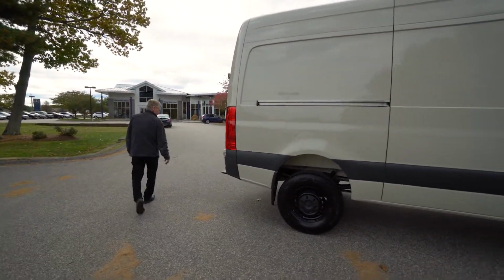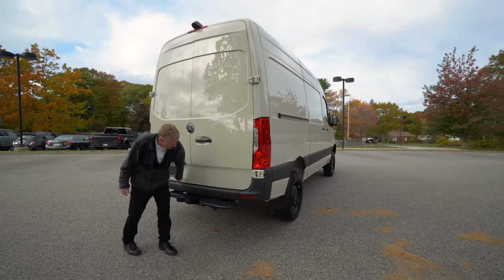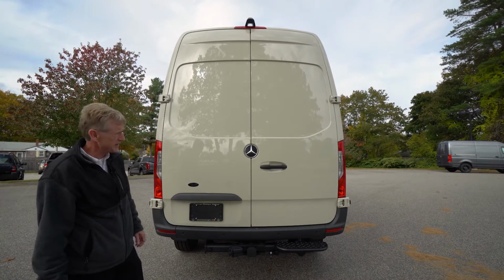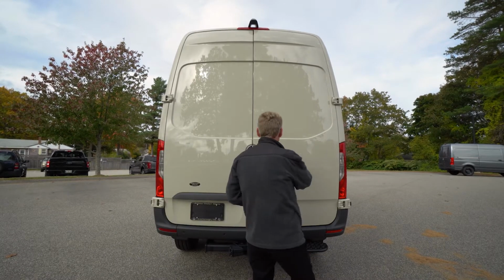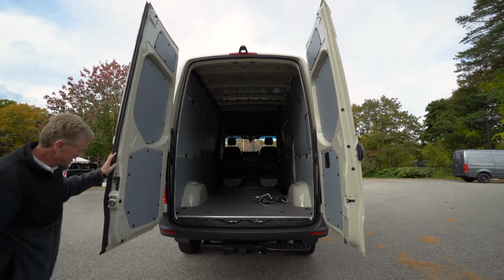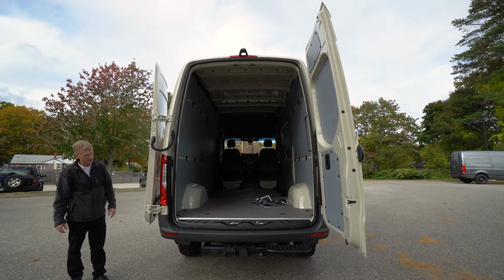Come back here to the back of the Sprinter van. And back here you can see I'd mentioned that it had the sensors in the rear bumper as well. It has 6 of them across the back. Also, we got the Mercedes-Benz trailer hitch. You can tow up to a 5,000-pound trailer behind this Sprinter van. And you can also put 3,500 pounds of weight in the van. Comes with the 270-degree doors. They latch in place right here at 90 degrees, and they do open all the way up. It's just a really nice feature.